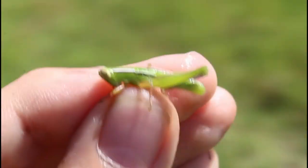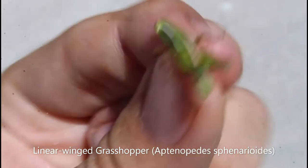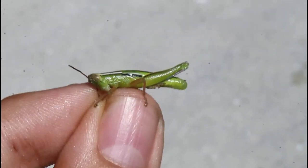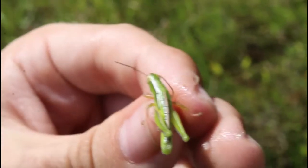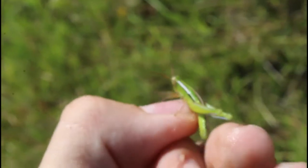This right here is Aptenopodes sphenarioides, or the linear-winged grasshopper. Members of the genus Aptenopodes are quite elongated-looking grasshoppers, and while they are flightless, the very thin, boldly marked wings make for an easy identifier for this genus. Now, every species in this genus is almost identical color pattern-wise, and are best identified by the shape of the cerci at the end of the abdomen of the adult male.